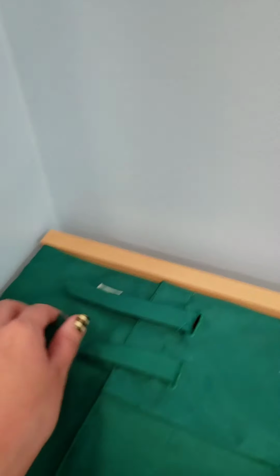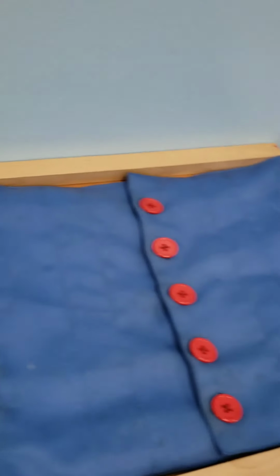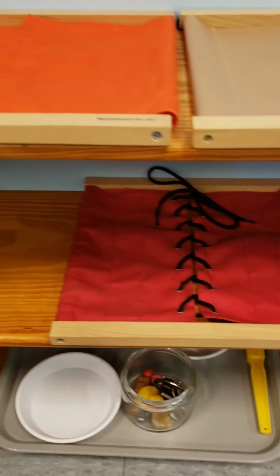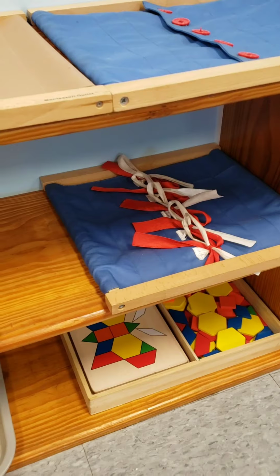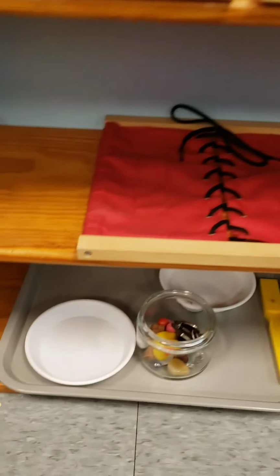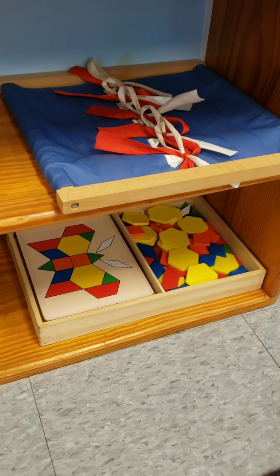So the first step is Velcro, and then once they've mastered Velcro, then we go to the snaps, and then we have buttons and more advanced buttons, and then we have zippers and tying your shoes, and then we have a whole board of laces. So they get to move through those as they get more advanced. We have some magnet lessons and then some shapes.